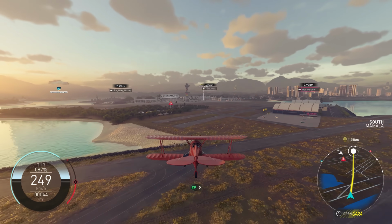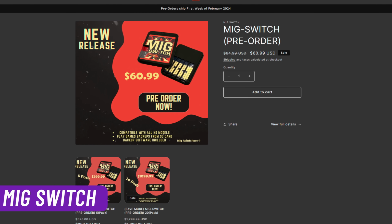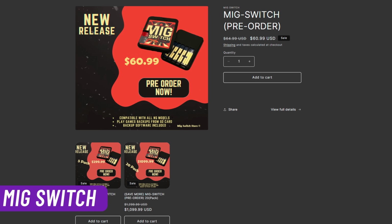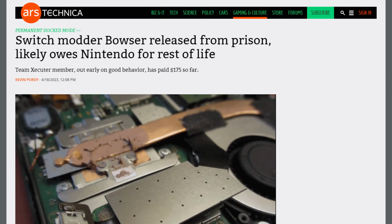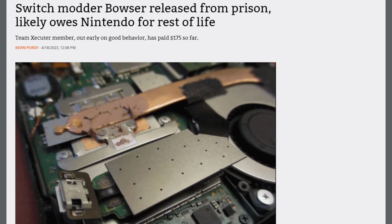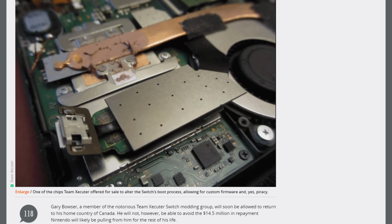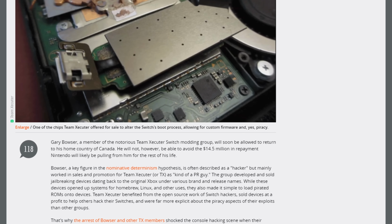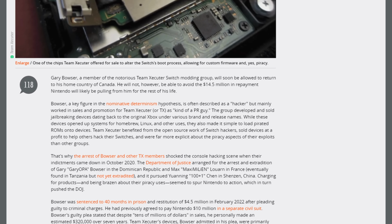Just as the MSI Claw is about to debut and Switch 2 rumors continue to heat up, we are also learning of a new flash card for the Nintendo Switch called the MIG Switch. More oddly, it appears that Gary Bowser may be involved with this. Gary Bowser is the man that was imprisoned for circumventing Nintendo's copyright protections on the Switch and the Switch Lite in the past. Even once freed from prison, he was ordered to pay over $14 million to Nintendo and will have his wages garnished until that amount is paid.